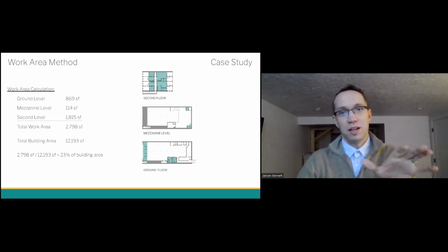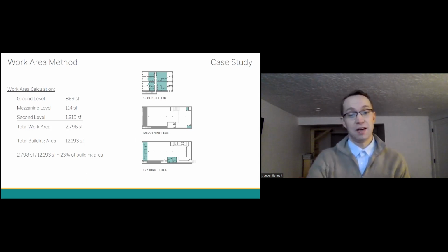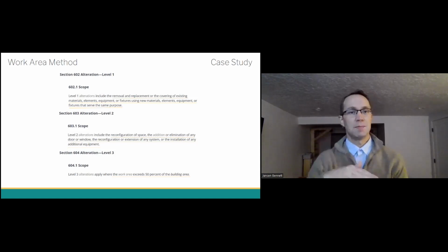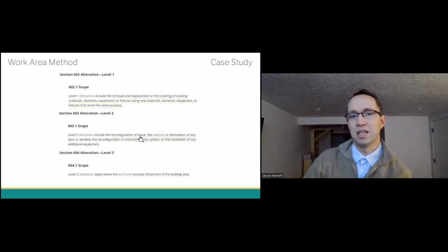To round out our calculation of the work area, you add up all of the work areas from each individual floor and divide it by the total building area, and we are doing 23% of the building area. Then we can look at where that lands us as far as alterations are concerned. We're reconfiguring spaces and doing more than just removing and replacing what is existing. So that bumps us up to a level 2, but we're doing less than 50% of the building area, so we aren't bumped up to level 3. We get to stick with level 2 with our reconfiguration of the spaces.